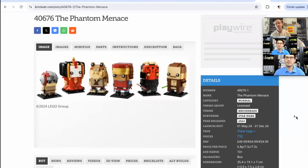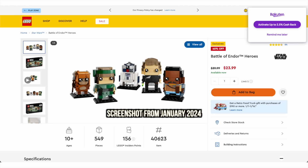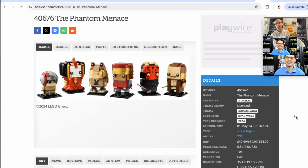Well, my first set for good set, bad set is a Brickhead, just like you talked about today, Kevin. 40676, the Phantom Menace Brickheads. This is a 6-pack Brickhead, $55 MSRP, not very good. But if we can get it at 30 or 40% off like the Battle of Endor Heroes, this could have some real potential. The caveat is I'm not completely sure this is going to retire at the end of the year. As of today, September 1st, it is scheduled to retire, but you never know with these things.